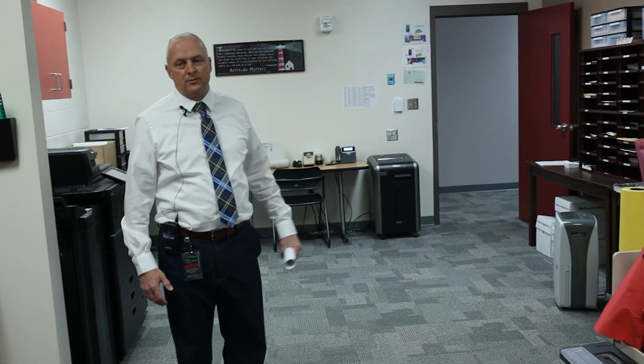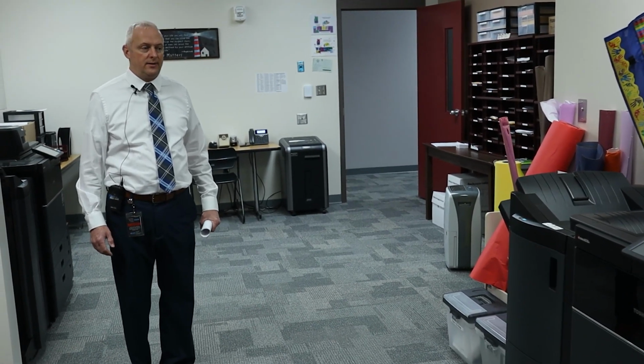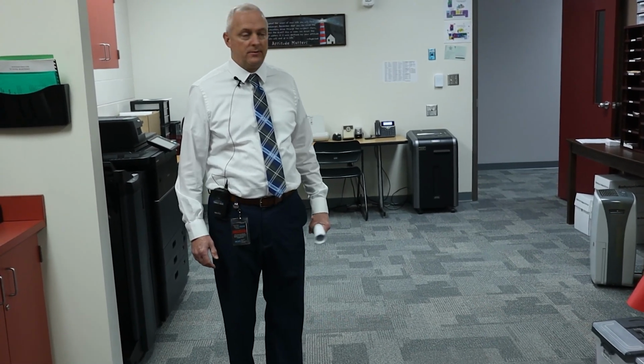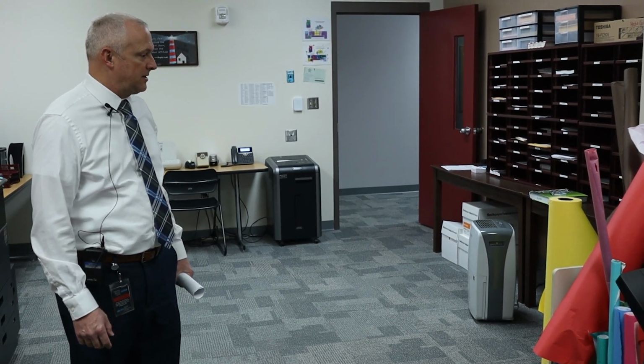This is the copier room that our instructors have access to as well. We try to have a copier close to their classroom or their lab, but if there's a bigger volume that they need to make, they would typically come up here. We have our mail center here where they receive their mail, interoffice mail, so they can check that on a daily basis. So we share the facility obviously, but we've got the very same support for high school and adult.